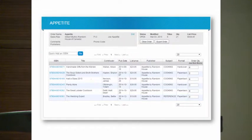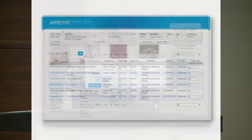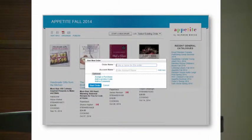We've also opened up this ordering feature to sales reps. So a sales rep can now take an order on behalf of their retailer. They can export to Excel, send the buyer a copy of that order, or the retailer can get a password for CataList and just view the order directly.